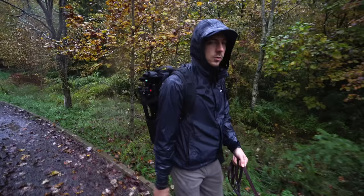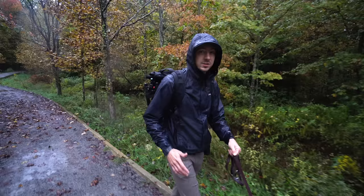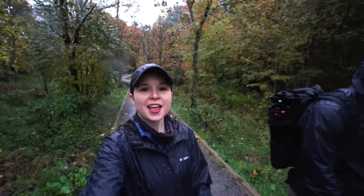Starting our day off at the Long Point Trail, which is about 3 miles round trip, and it's supposed to have gorgeous views of the New River Gorge Bridge. The key word is supposed to. We'll see.